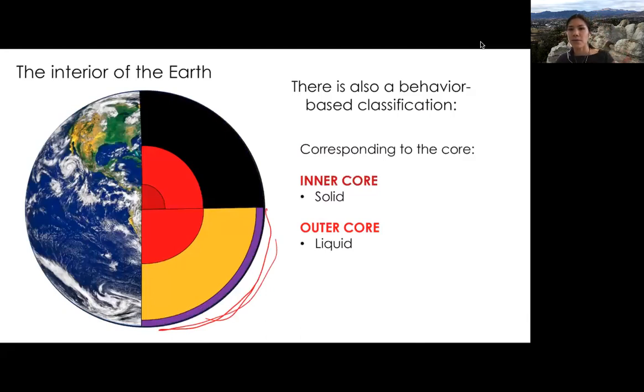The first one is going to be fairly easy. It's the core, which we separate out into the solid inner core and the liquid outer core. So again, they're going to behave differently because they're in different forms. And so we classify them a little bit differently.